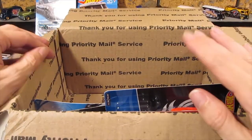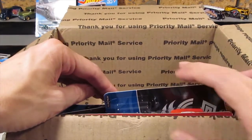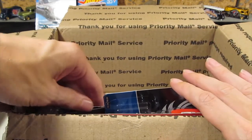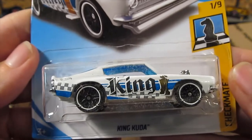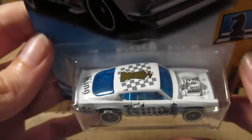Awesome! And I can see that there's something here which is very, very good. So I might leave that for a bit. And there's also something here which I can see. Oh, I'm so excited about this one here. So we'll go for... What's this one? Yes! King Cuda in the white. Oh, that's so cool. Thank you.